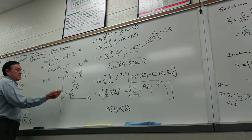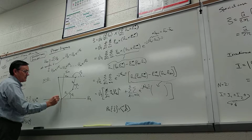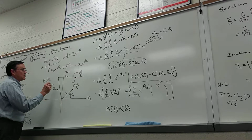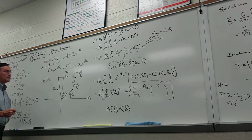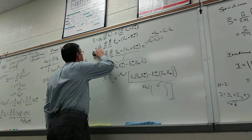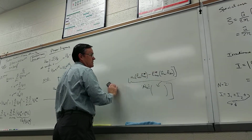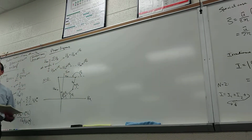And so when I add these three complex numbers, I get to that point in the complex plane. And clearly, that's going to be a distance, U tot, 0, from the origin at an angle, call it capital phi. So I can think of interference then at some point in space as just the sum of some complex numbers, which I can visualize as kind of the vector sum of some phasors.